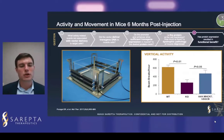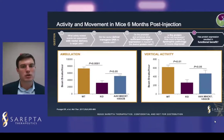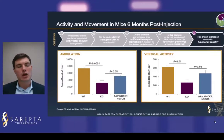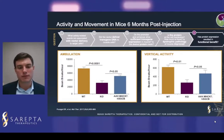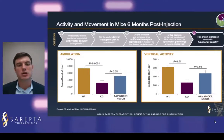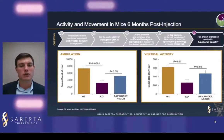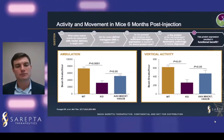So as we actually look at the data, we can see that in both cases, for both ambulation and vertical activity, again, as you would expect, due to the phenotype, the untreated knockout mice are significantly less active compared to healthy controls. And both activity outcomes are significantly improved following treatment.